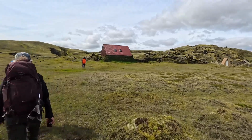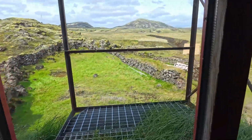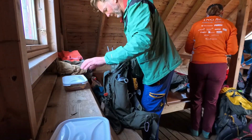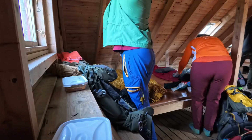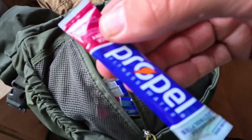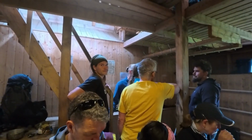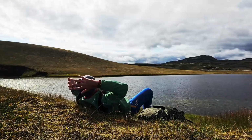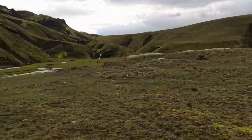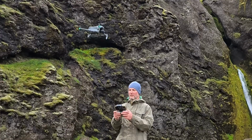And just like that, we are already arriving to the hut at about noon. I have 1 packet of electrolytes every day to help recharge and avoid restless leg syndrome at night. We had the rest of the day to relax and explore the area of Alftavotn. Now this area is beautiful and I'm so glad it didn't rain. I'm not able to launch the drone in the rain, so I was able to capture some stunning video.